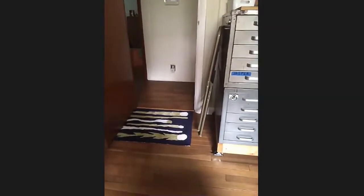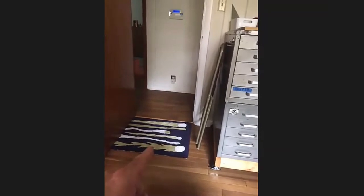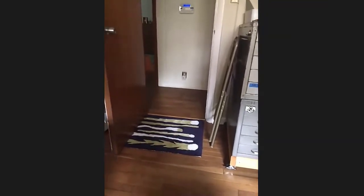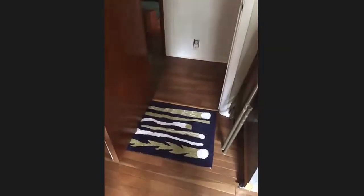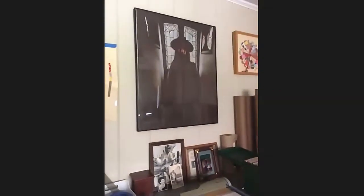Here on the ground is a rug that I designed. These are like stars and comets. This was made by a company in Japan called Pacific Collectives. It's a very nice rug. It's very soft. George Harrison.